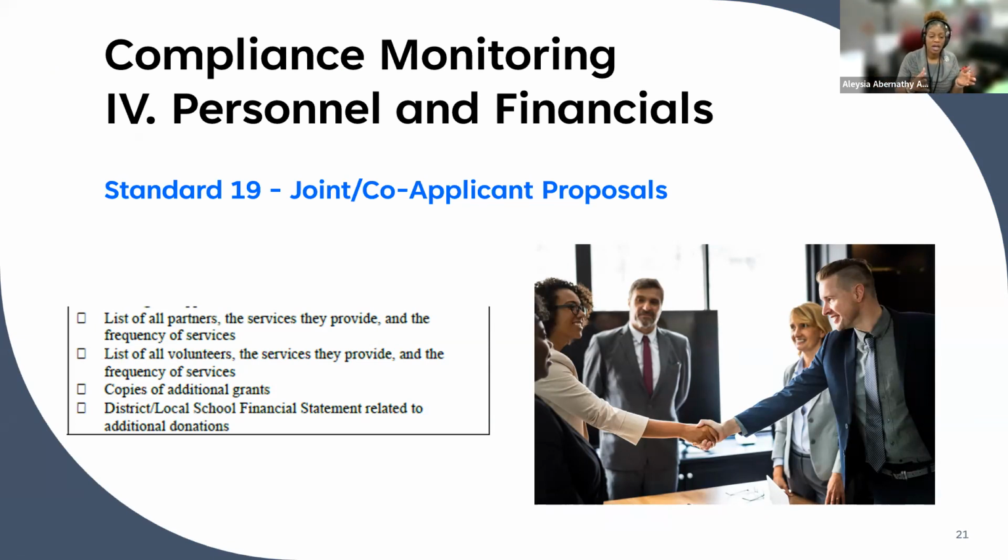Then also, that's duplicated. The third bullet, copies of any additional grants. If you have any additional grants that support your students in the 21st Century program, you want copies of that grant in there. And then any district or local school financial statement related to additional donations. So if someone is providing additional funds for the 21st Century program to support them, then there needs to be a financial statement showing that those additional funds are flowing through your record keeping book.